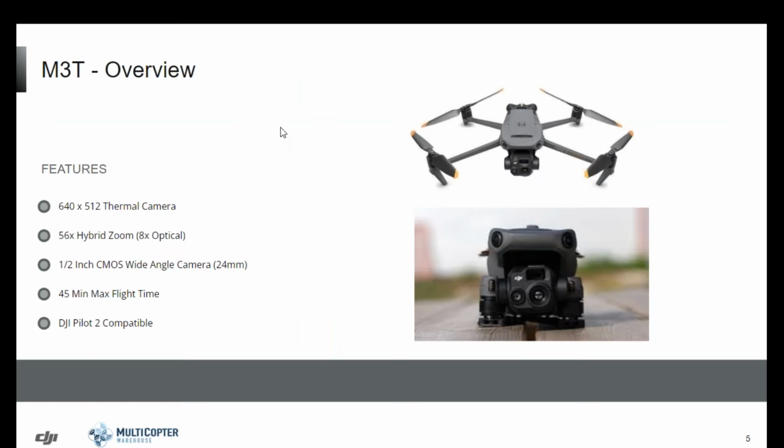Now getting into the M3T, it'll offer the 640 by 512 thermal camera. It's going to have a 56 times hybrid zoom. Now the way that these zoom cameras work is they have a main camera, which is a 24 millimeter wide angle, and then that secondary camera is a telephoto lens. So it's right around, I believe, 162 millimeter equivalent for the focal length on that. And you will then essentially zoom between those two cameras and be able to get up to the 56 times hybrid.